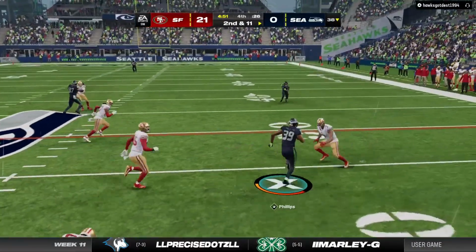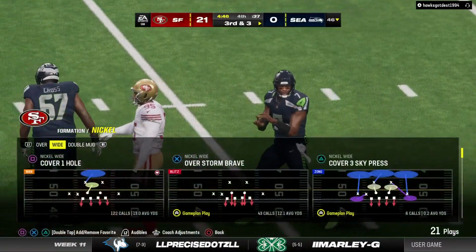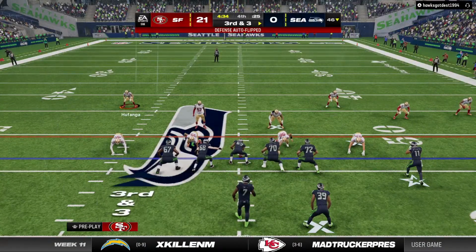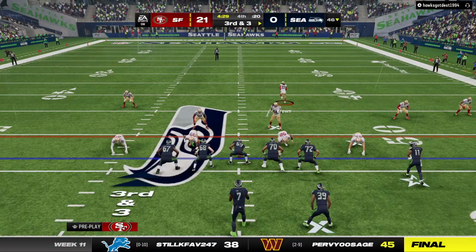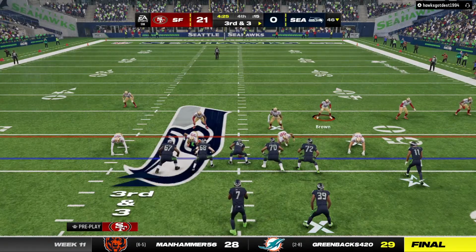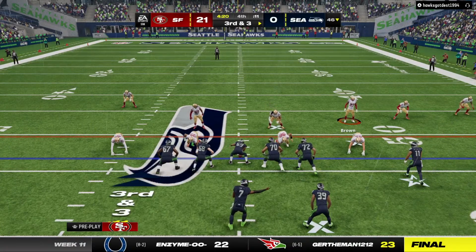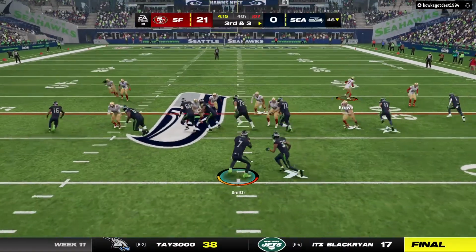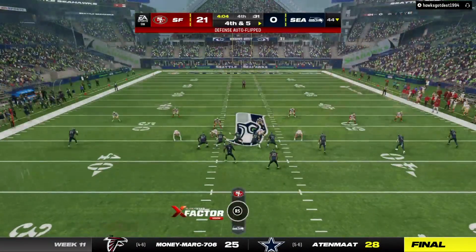Now a handoff up the middle. It's Phillips. And able to get this one all the way up to about the 46-yard line. 64 yards on the ground for him so far. The Seahawks on third down, 2 for 5 to this point. Here it's 3rd and 3. They'll send a receiver in motion to the left. On third down, Phillips. And he is going to lose yardage here.